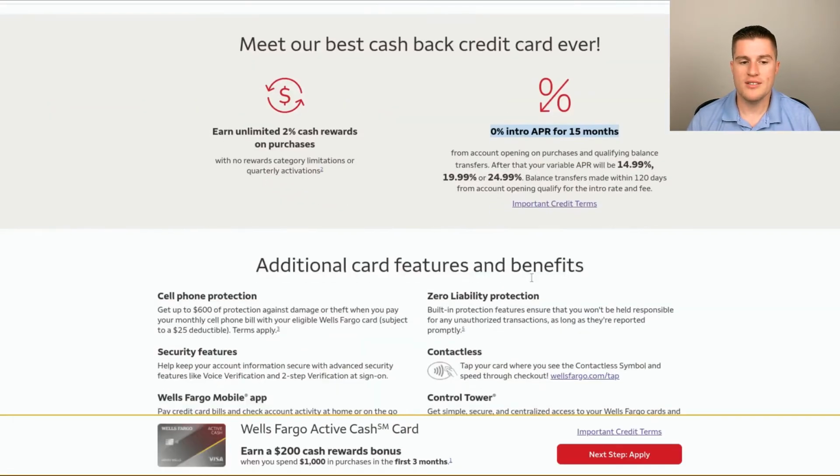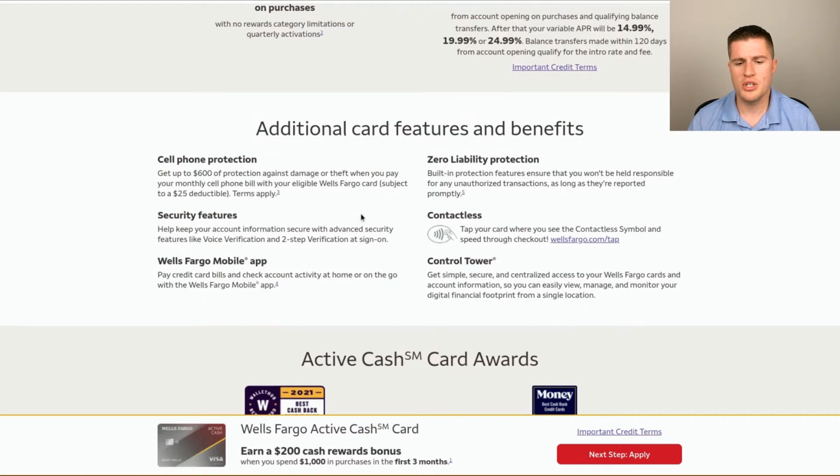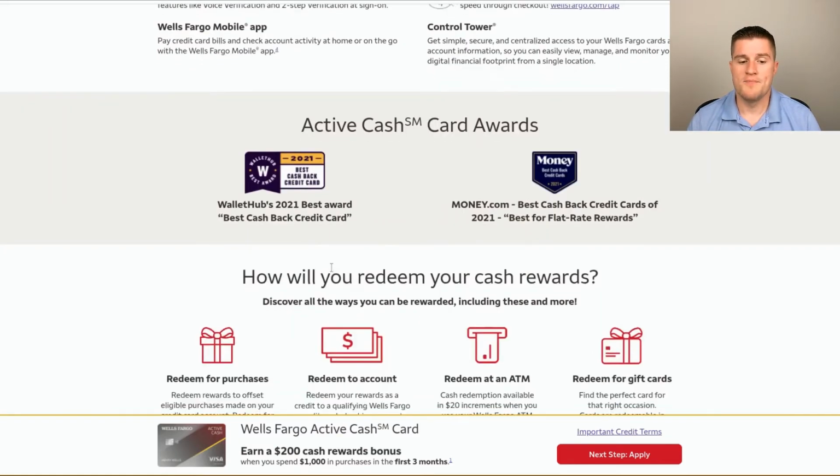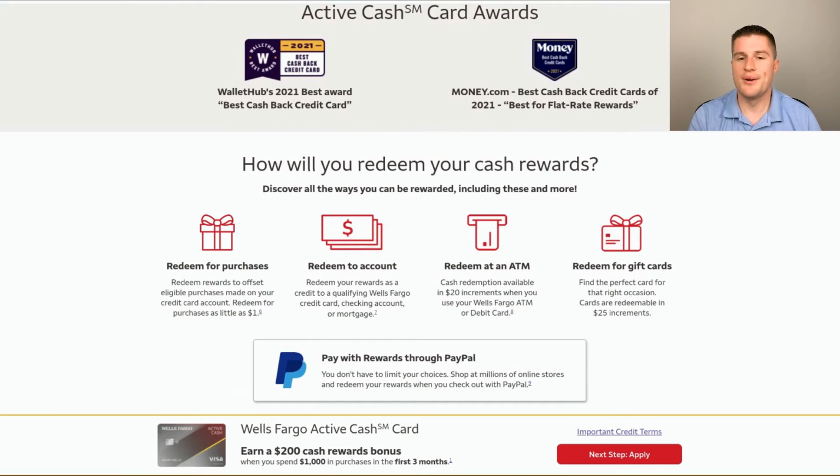Now, some other benefits, obviously they have some cell phone protection, some security features. It's good. Last year, it was voted one of the best cashback credit cards. It's really great. Now, one of the things I will say that's kind of a downside, being someone who's had this, is you can use the rewards, but their system is a little clunky. The way that you do it is you get your reward statement, but you're really only able to use it a lot of times in increments of $25, or you can redeem it for cash for $20.